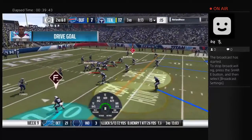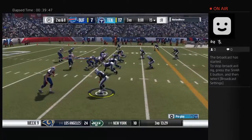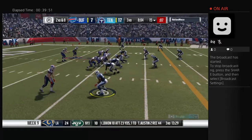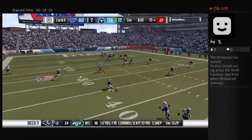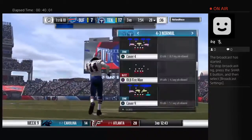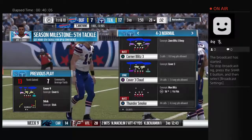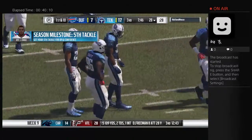Watkins alone on the left side. From the shotgun, he'll look to throw. This is complete to Watkins on the slant. And he's taken down, but not before he gets this across the 25-yard line. Well, clearly one of his advantages as a passer is his height. Sit back in the pocket, fired over the middle. That makes things tougher defensively, doesn't it?